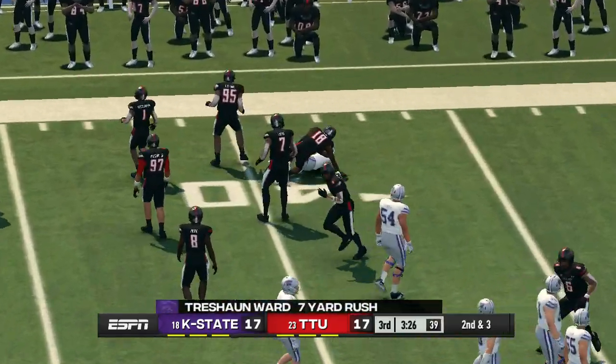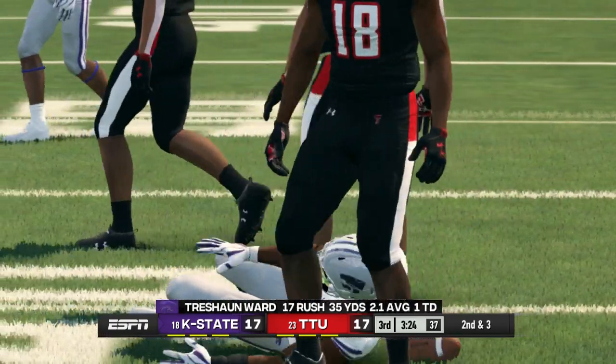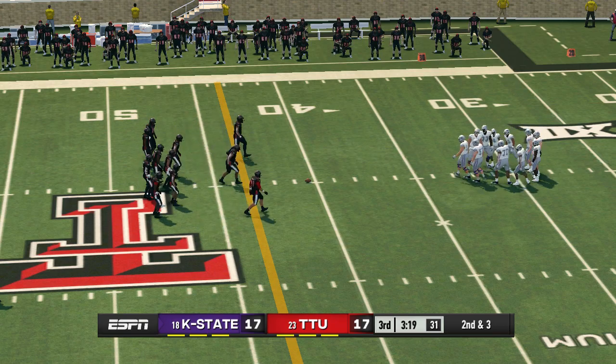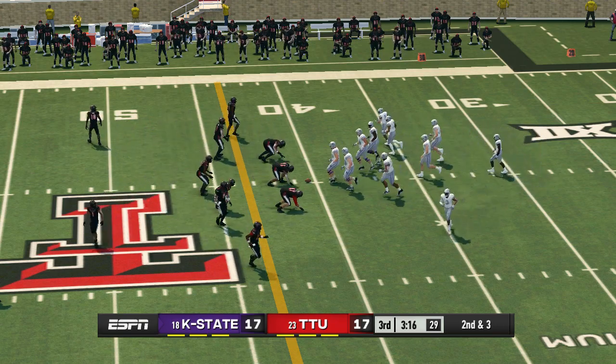Nice run there. Ward gained 7 yards on that play. They need about 3 yards to get the first here on second down.